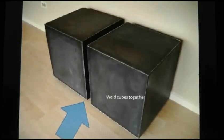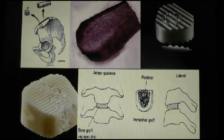So once you take the disc out, let's say these are bones, and there's a disc in the middle, you have to weld these two bones together. So you have to fuse them together when you do a fusion. And they become one. So the old way is iliac crest from the front of the pelvis, which kind of hurts. Here's when you cut it out.